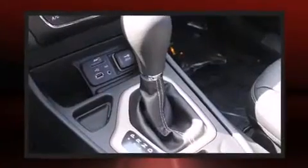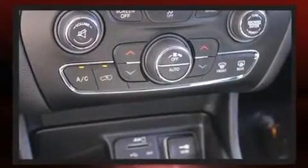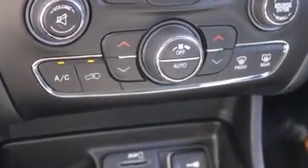Audio features include an AM/FM radio, steering wheel mounted audio controls, and 10 speakers, providing excellent sound throughout the cabin.